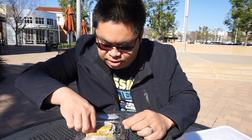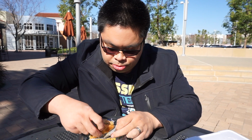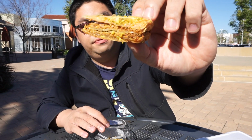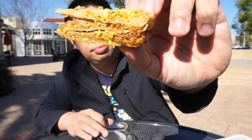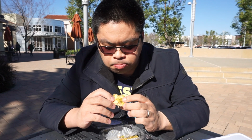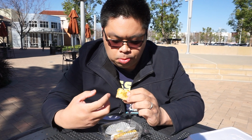Looks like there's pistachio on it. I should have asked them what's on it, but I just wanted to try it with you guys. Looks like it's different layers of different things. Very sweet. The layers all go well together.